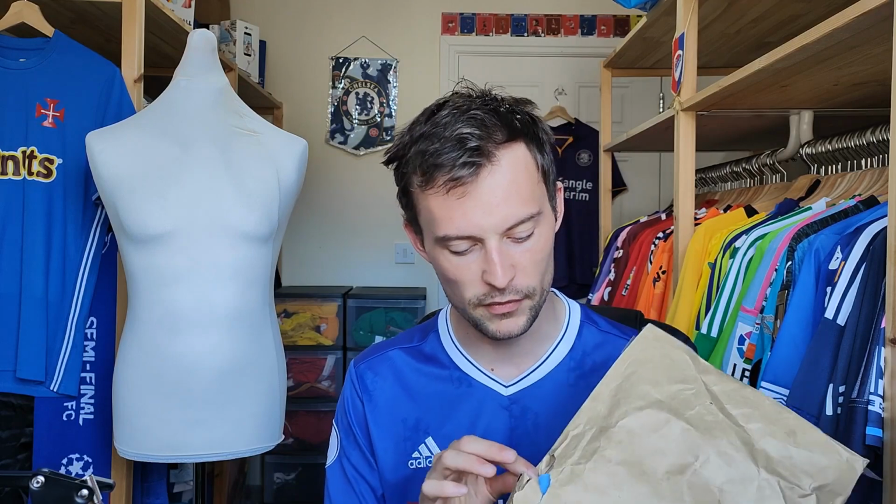Anyway, I think the best thing to do is open it up, have a look and make sure it is the shirt that I believe I ordered, and then we can see what country it is. I don't think it's one that you will have seen too frequently. So let's get it open. There's a little bit of a nick there, which I think is either being caught on my letter plate or something. So let's just open it up at that point.